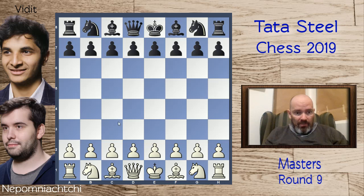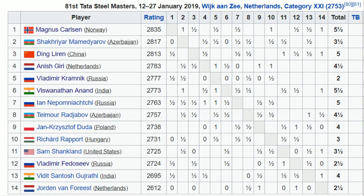Before we go on, let's have a look at the standings before the 9th round. We're going to put it on the screen, and notice that this is according to the starting rank. So Carlsen number 1, Mamedyarov number 2. We see that Carlsen number 1 and Anand number 6 are leading the tournament with 5.5. Then we have Ding Liren and Nepomniachtchi with 5 points.